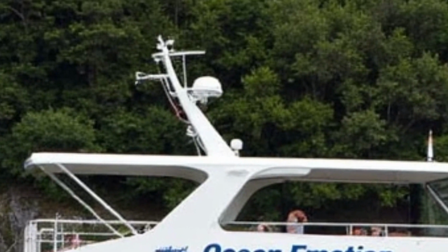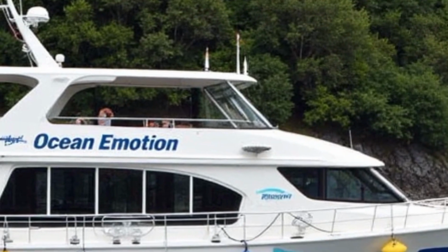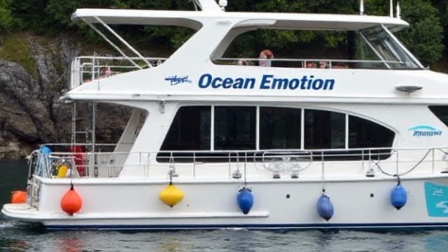Here on Sir Boats Yacht, we love exploring boats that combine innovation with enjoyment, and the Ocean Emotion certainly fits the bill. If you're thinking about hitting the water with this beauty, it's worth checking out local dealers or boat shows to see it in action.